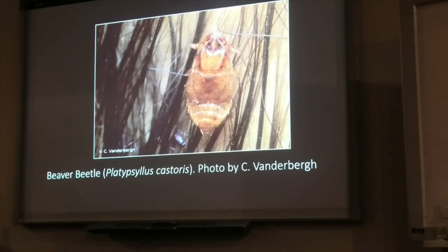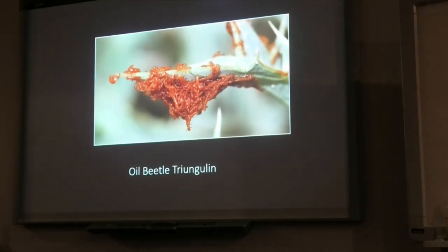Now we have another one, the oil beetle. Now this one's quite interesting. This is an insect that's parasitic only as a larva, but not as an adult. A parasitoid. One of the best examples is the oil beetle. As adults, they either don't feed at all, or they feed on pollen, nectar, that kind of stuff. As larvae, however, they form something called a phalanx.